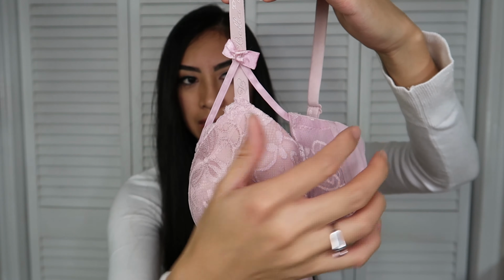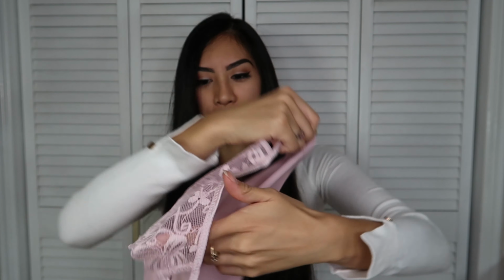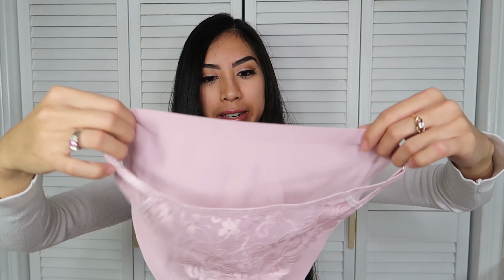Usually the cup just comes in like that, or this is lower, but that adds a nice touch to it. I like that, and I like that as well. And the bow is just such a cute little feminine touch to it as well. And the matching panty is this. So cute. This looks comfortable too. So I'm looking forward to trying these out.